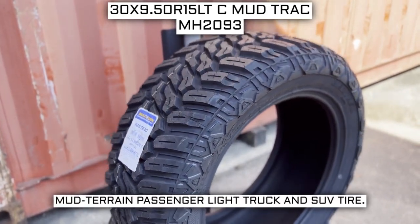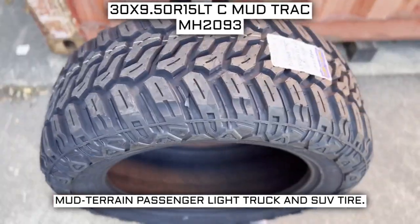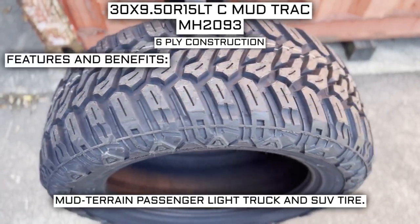This tire has a performance designation of Mud Terrain Passenger Light Truck and SUV tire. This tire has a 6-ply construction. I will go over what that means in just a moment.